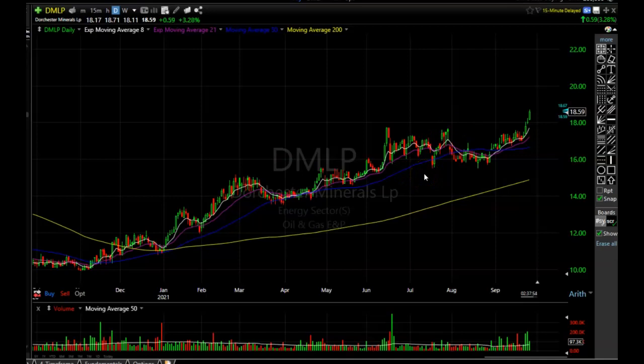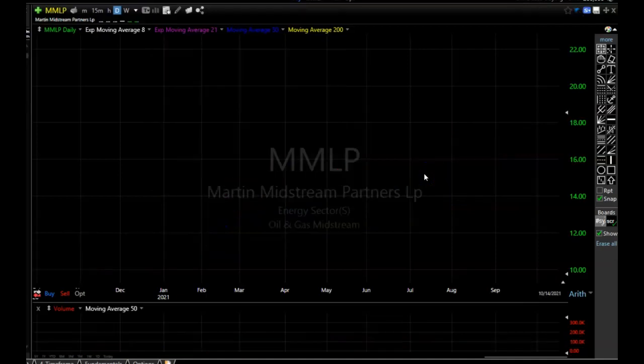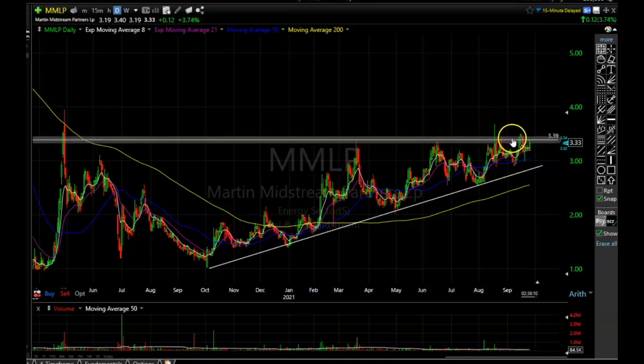But let's take a look at some of the other lower price stocks. And MMLP, I've talked about this one several times on the channel. This one is just itching for a breakout out of this triangle consolidation. Just keeps putting more and more pressure on that resistance area. It has teased me several times in the last month or so on these breakouts, and it just pulls back. But I think once this thing finally does break out, it's probably going to be a pretty decent runner.